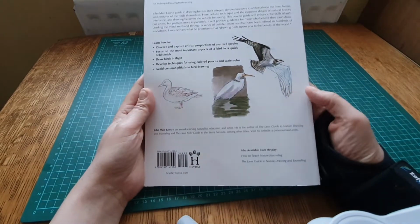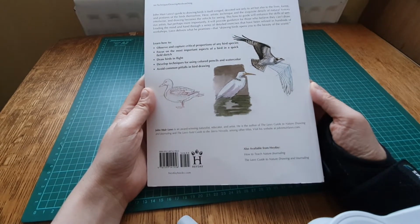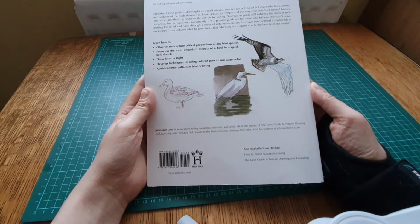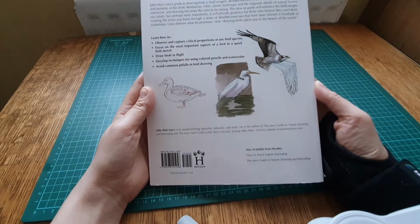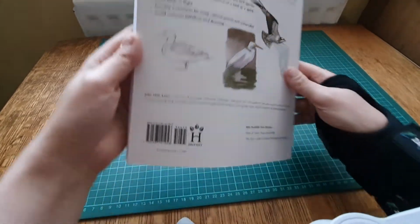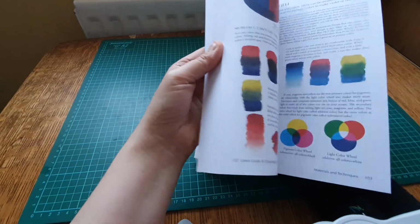And there's also 2 more books available. How to Teach Nature Journaling, The Laws Guide to Nature Drawing and Journaling, which I probably won't get because I'm not really into journaling. So I'll just show you this that I've been doing.